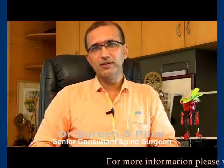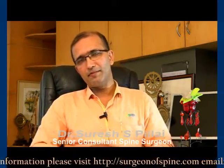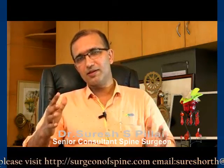Scoliosis is a three-dimensional deformity of the spine with torsion of the vertebrae and lateral deviation of the spine from the normal. This can cause spinal as well as truncal imbalance. If this occurs at a very young age, say in childhood, because more growth is left when the chest cavity, the pelvic cavity, everything develops, the space for the internal organs becomes very less.